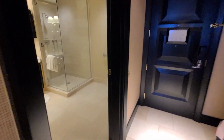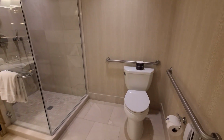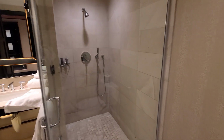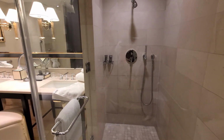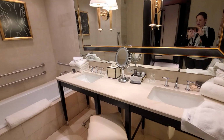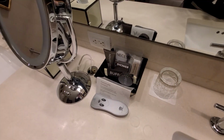There is a shower and a really large tub. The toilet does not have a separate door, but they have amenities in the shower. There's shampoo, conditioner, body wash. They smell really good. So I don't know if you normally bring shampoo with you on vacation, but you might not need to. They work well.